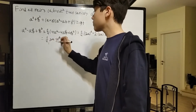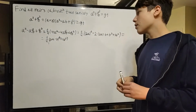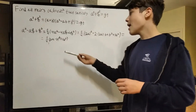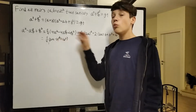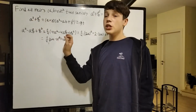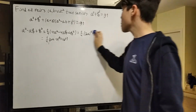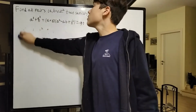Now 2A minus B squared and B squared are both bigger than or equal to 0, because they're just whole numbers being squared. When you add 3 times B squared, that still doesn't change it. So we get 1/4 of something non-negative, meaning that our expression is itself non-negative. So that's a quick way to see why A squared minus AB plus B squared is positive.